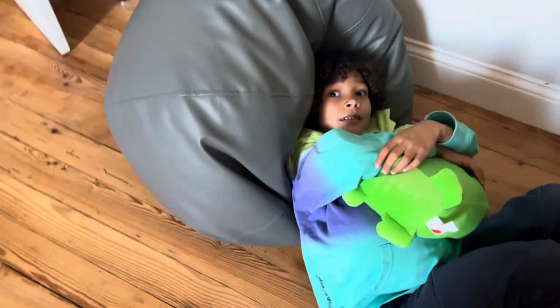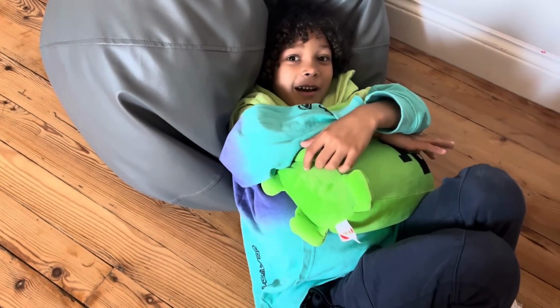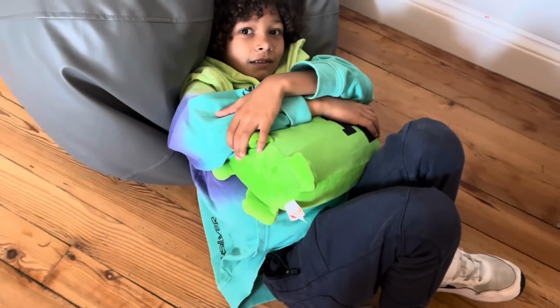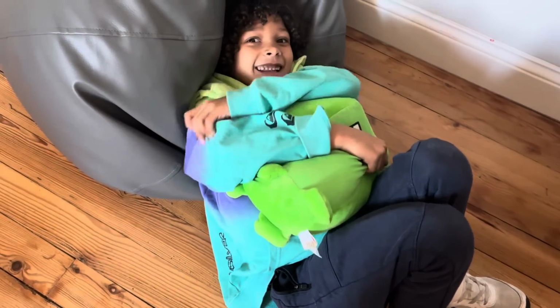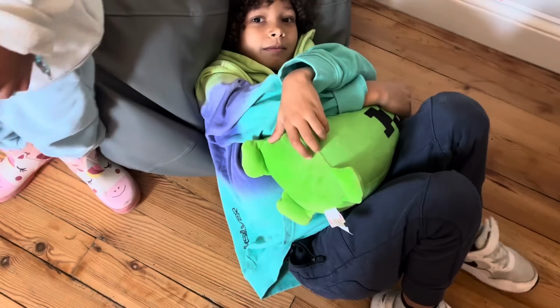Killian, what's under your sweatshirt? Seriously. What? Take it out. Whatever that is. Show everybody what Santa got you. It's a creeper. Show everyone. Put it up the right way. People can't see. They don't even know what it is.